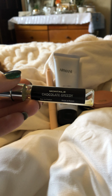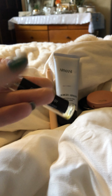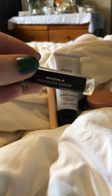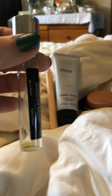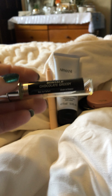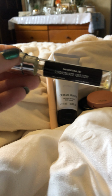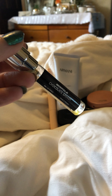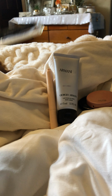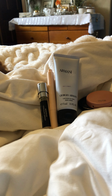All right, the next one I have here is a perfume, and this is in the scent Chocolate Greedy from Montale, and I'm happy to say it is gone. I love this, and I do have a giant full size and another one of these little travel sized ones. And for the emotion, I chose happiness because this literally smells like chocolate pebbles, like fruity pebbles, but chocolate, like cocoa pebbles. So it's a fantastic fall winter scent, and it just makes me so happy because it smells like chocolate. So I'm really happy to have that out as well.